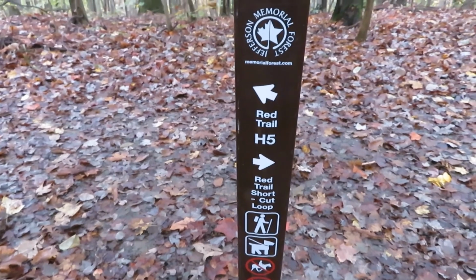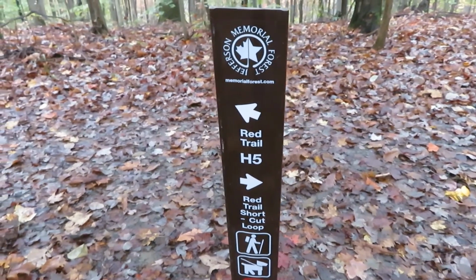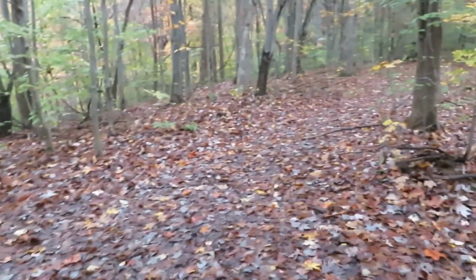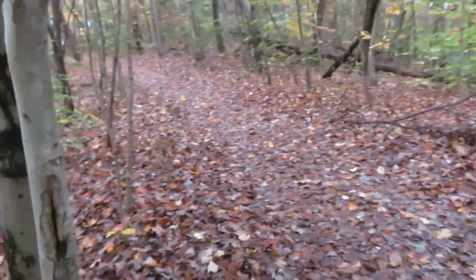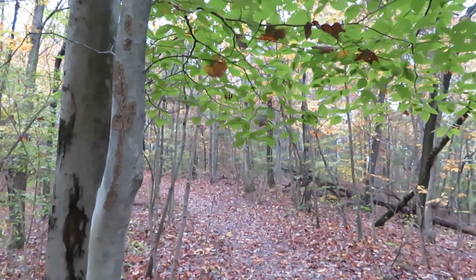I'm at the red trail marker, H5. And I'm going to do the figure eight today. So doing the figure eight, I'm going to go over to H4 and then make a big loop around. If I didn't want to do the figure eight and just the red trail loop, I'd go up this way. But this is where I'm going to be coming out.